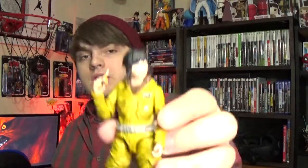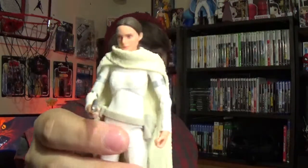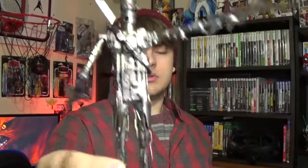Speaking of Last Jedi, I have Rose Tico, as well as from the prequels, Padme. Padme is my favorite figure at the moment, but my all-time favorite figure we'll get to in a little bit. The final figure that I have on that shelf, because my 6-inch figure shelf is crowded, I recently picked up, and that is IG-88 from the Archive line. I didn't originally get him.